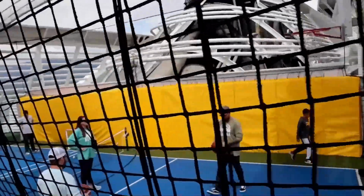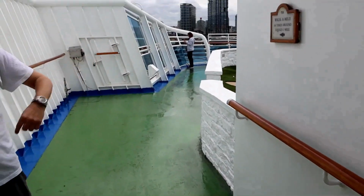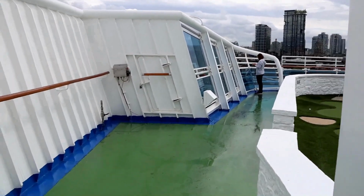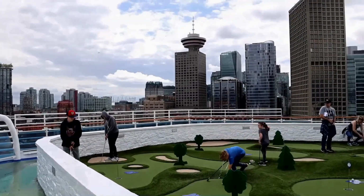Let's take a quick trip around the cruise ship itself. We're going to start here at the top deck. Up here you've got a sports deck, which is the basketball court and a pickleball court. Unfortunately for us, on the days they had pickleball scheduled, we were at sea and the wind was howling, so nobody was able to play pickleball on this cruise.